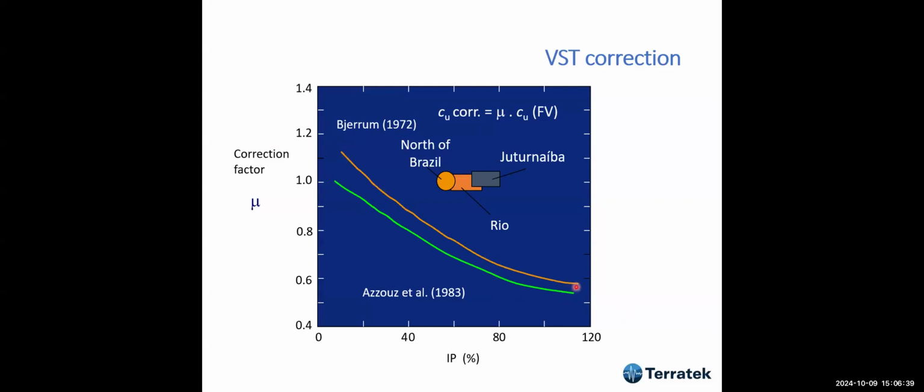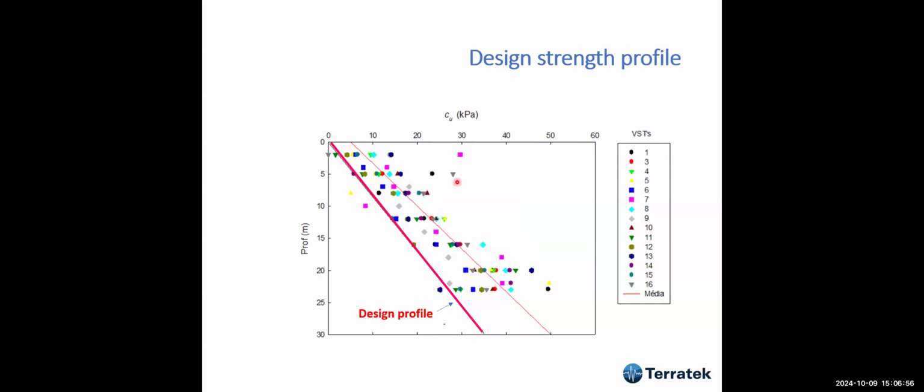One of these is Bjerrum's idea. This was another paper by this guy, 1903. But we found out not all clays need that. And the final thing that I'd like to discuss before we move on is the design profile. This is another site. I have been doing a lot of field vane tests with very good equipment, and the scatter is too large. So how to analyze this data?